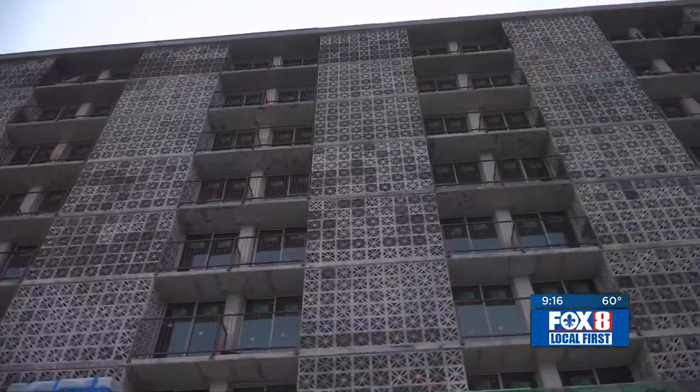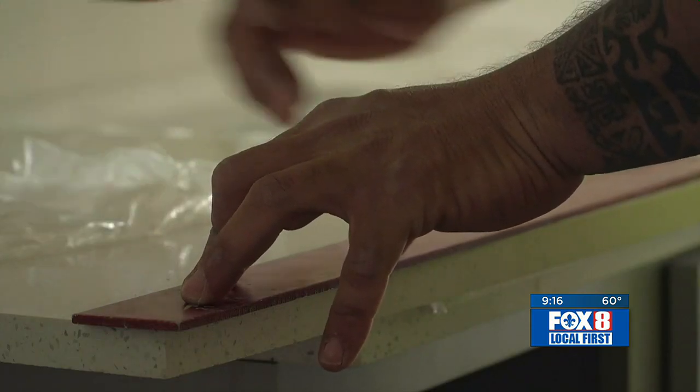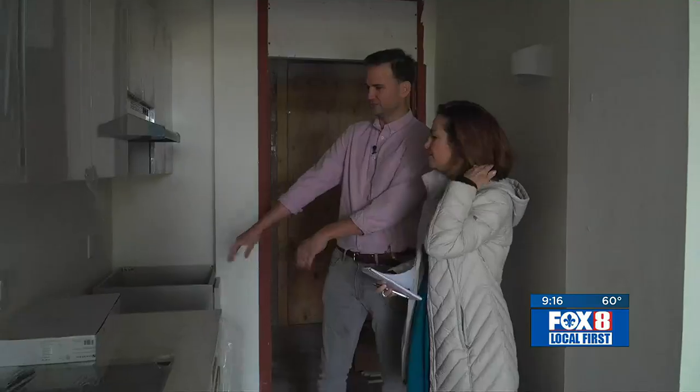From the outside, you might not know it. It needs to be renovated. A lot of work needs to be done out here in the East. But inside, the old Holiday Inn high-rise East, shuttered for years, developer Peter Gardner showed us the transformation that's been underway for the last 12 months.